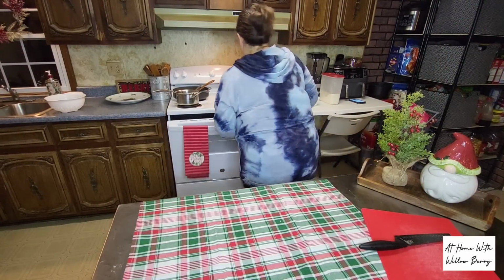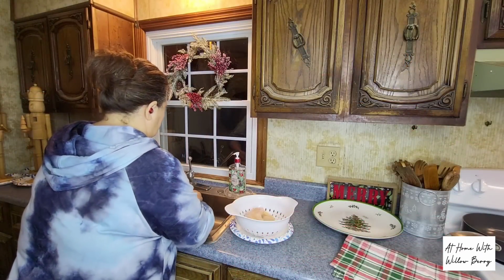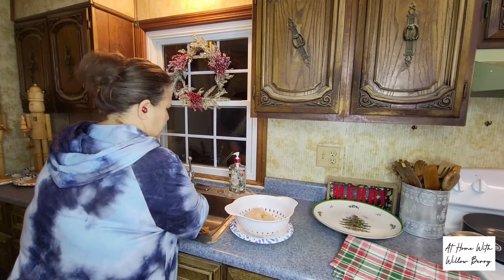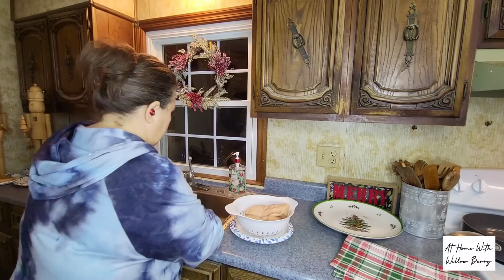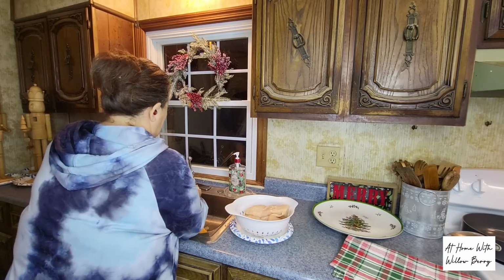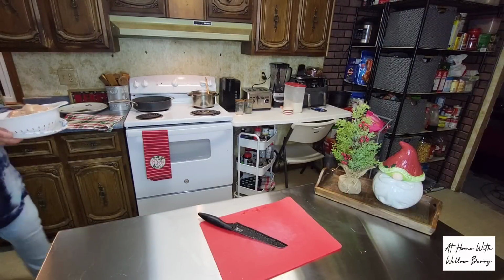The scalloped potatoes are in the oven, so now I'm ready to start preparing the Parmesan crusted chicken breast. This is where it starts to get really messy. First thing I need to do is slice the breast into cutlets and then chop up some fresh rosemary.